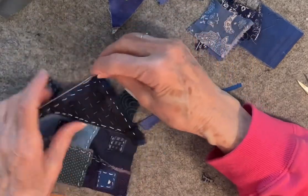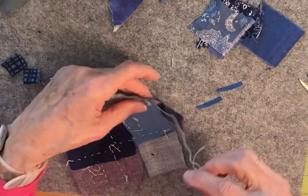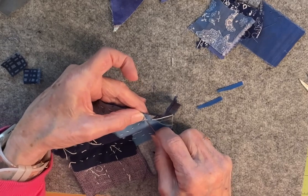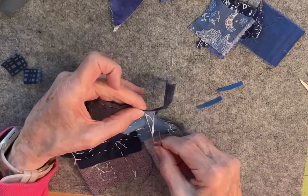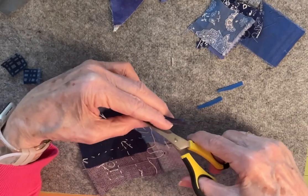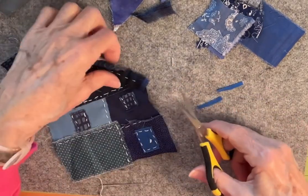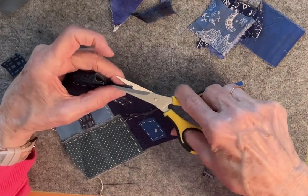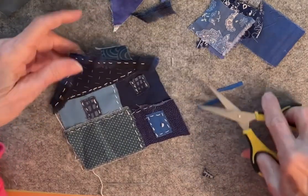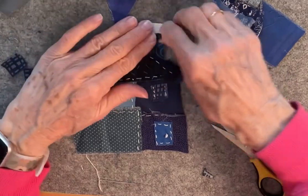Okay, got that done. I really like how it looks. Very cute. Let's see, I'm not gonna tie this off yet because there might be some little stitch that I want to take. Cut this off right here. And see how that looks over here. I think I'll just leave that like that. And the chimney looks good.